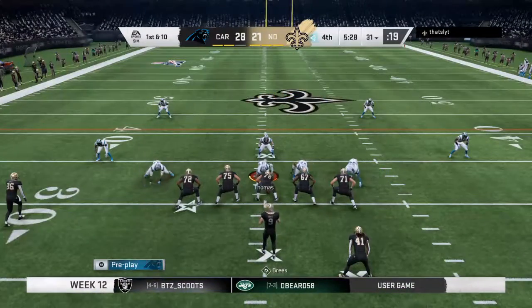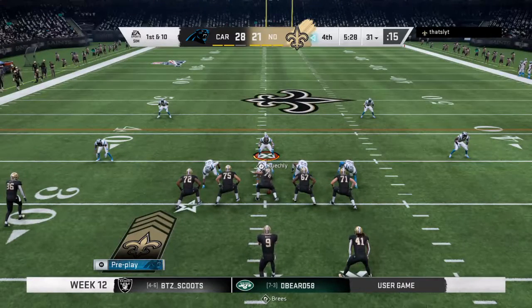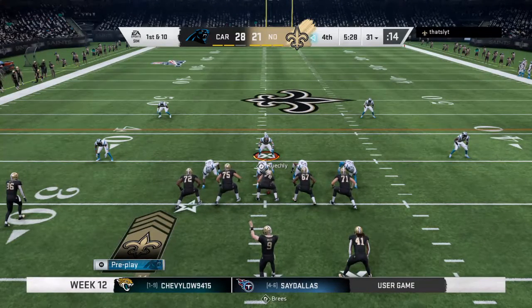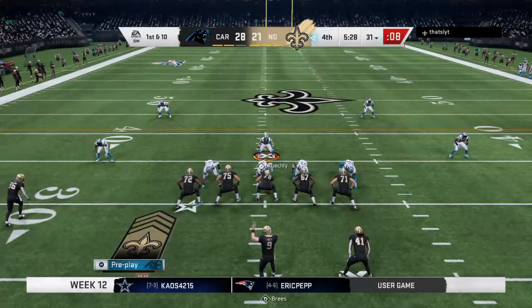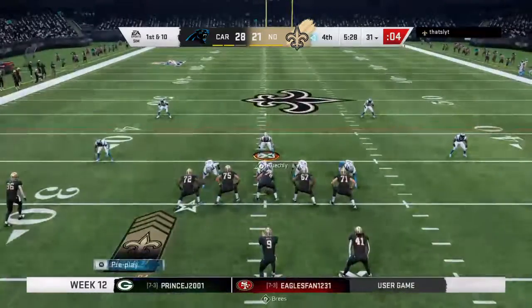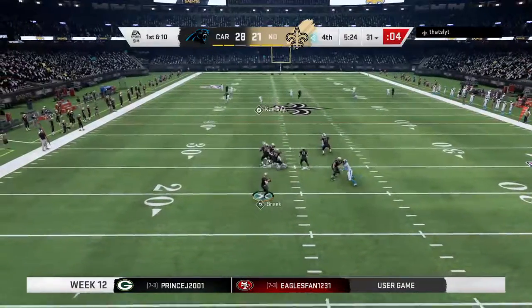The Saints offense on the field, ready to get their drive started. And a tight game after punting last time. See if they can get something going on this drive. As they head to the field now, with the game this close, you've got to feel there's a sense of urgency for them going on offense right now. But they have to do it without letting panic creep in and affect their play.